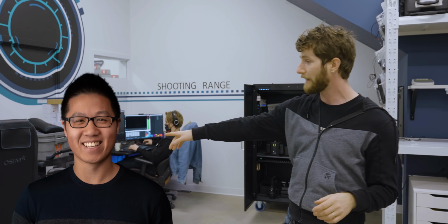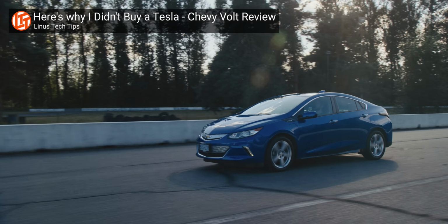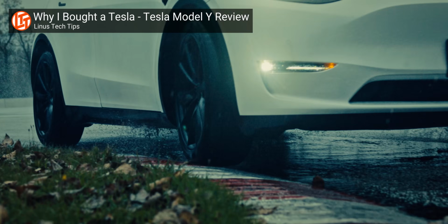And then that's Brandon's desk, where occasionally he will do things like color work for some of our more complicated projects, like say for example those recent car videos on the Chevy Volt and Tesla Model Y.